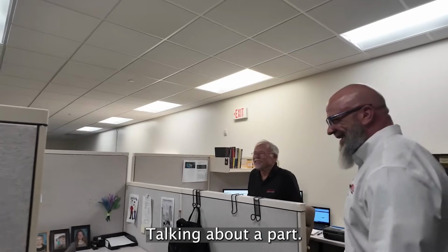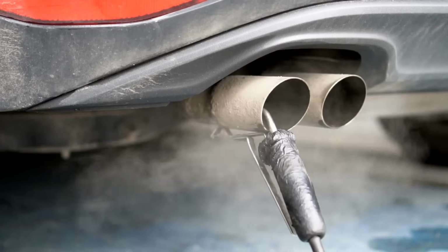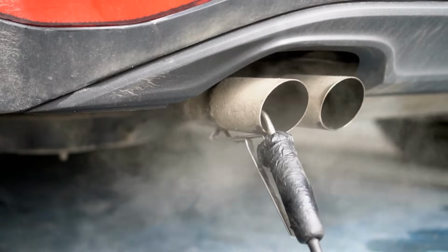Talking about a part. When the engine light comes on, we're the company that you call. In today's vehicle requirements, if an engine light is on, the vehicle typically isn't running, may not pass inspection or emissions.